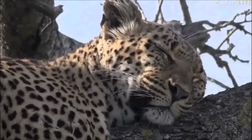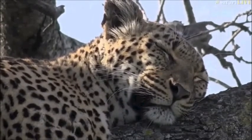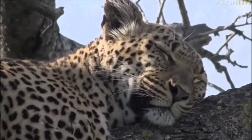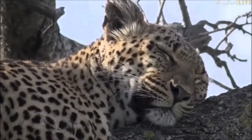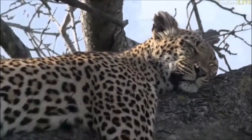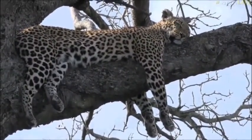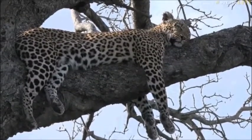She is really, really fast asleep. So beautiful. It looks like she's quite well fed at the moment.